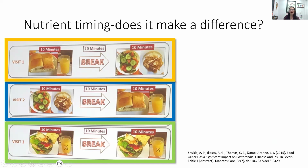So when we think about which of these do we think raise our blood sugar the least for these people? What do we think? You can put it in the chat, and I can look at that. What do you all think? Yellow, blue, or green? What do we think? Or you can put it in the Q&A as well. What do you all think? Do we think that the yellow with the bread and the juice up front?